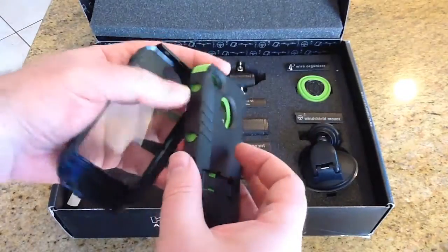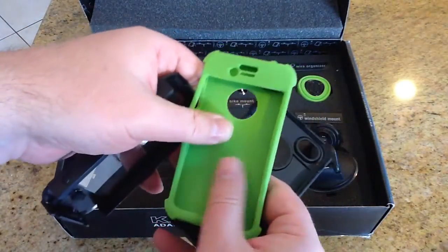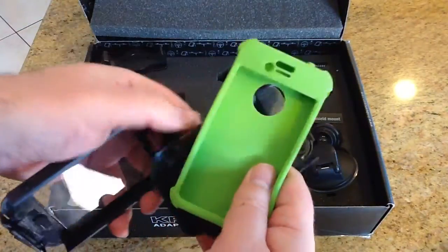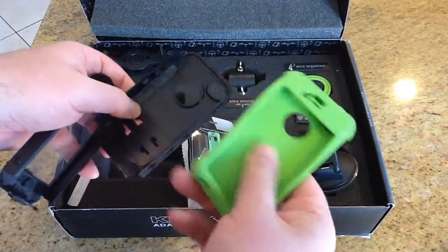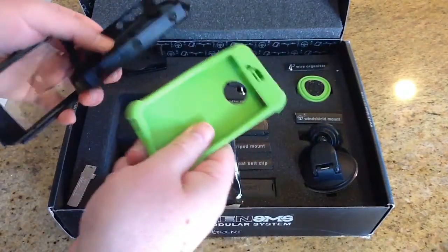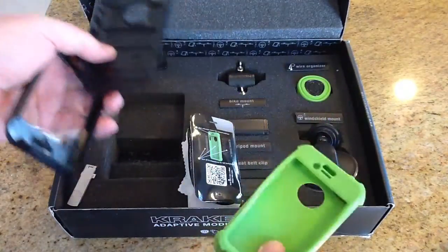Inside the hardened case is a nice, soft silicone-type case, which can really protect your phone from drops and, of course, give you some shock absorption if you're going to be dropping this thing. This thing looks like you could throw it off a cliff and it would survive the way it's built.